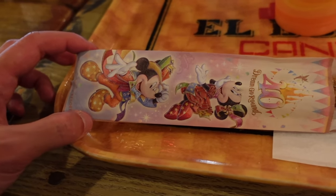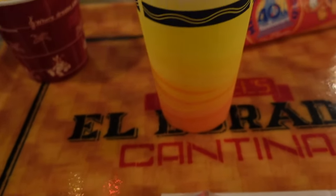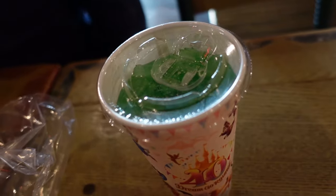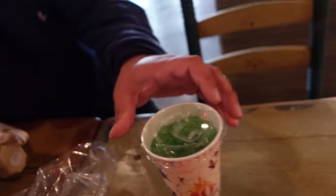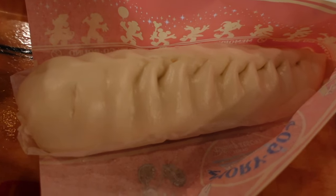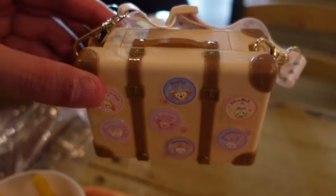We had to stop by for some more snacks. Got me another Mickey-shaped churro. Got that beer. Ron got some fries. He got that green good stuff, melon soda. We got the gyoza sausage bun, I think. And Ron got this cute little bag. Oh, that's awesome. It comes with candy.